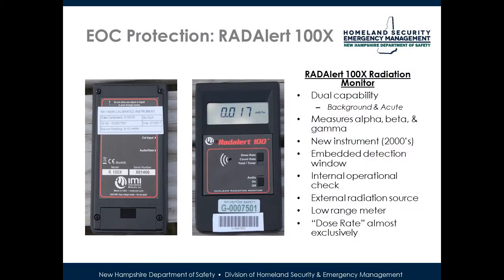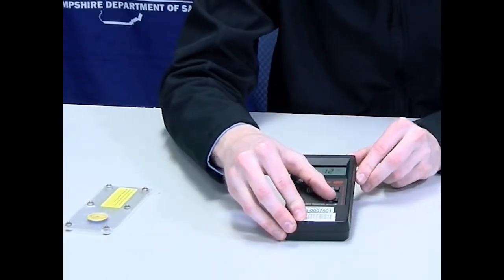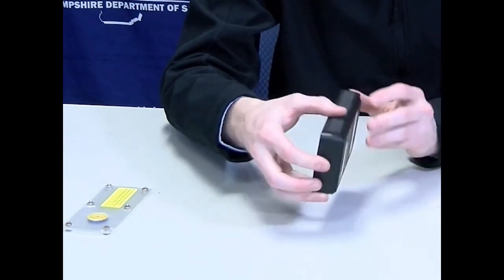As mentioned, the rad alert meter is used for the EOC protection, and when the levels of radiation are reported to the State Emergency Operations Center, that helps the Division of Public Health Services track the plume if there's a release from the plant. To shut down the device, you'll change it from the on position to the off position and remove the battery.